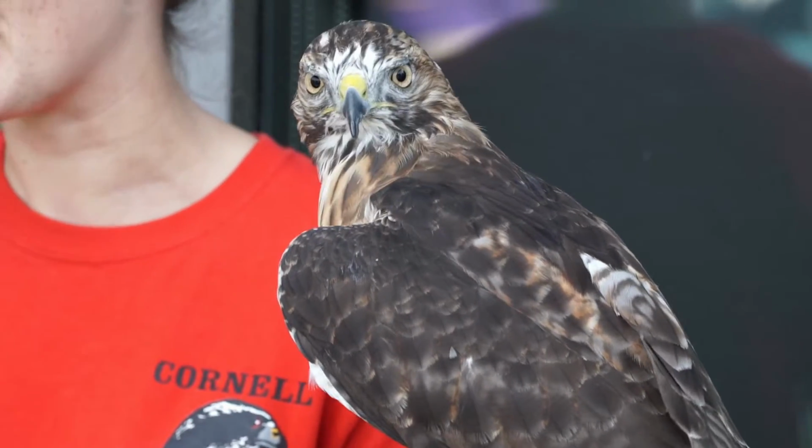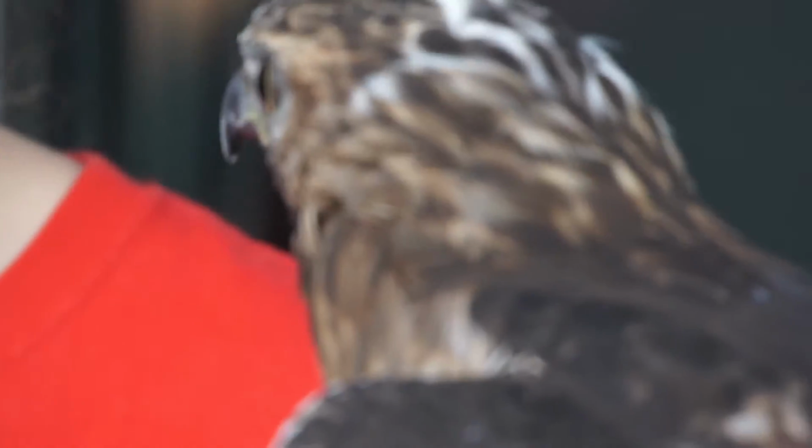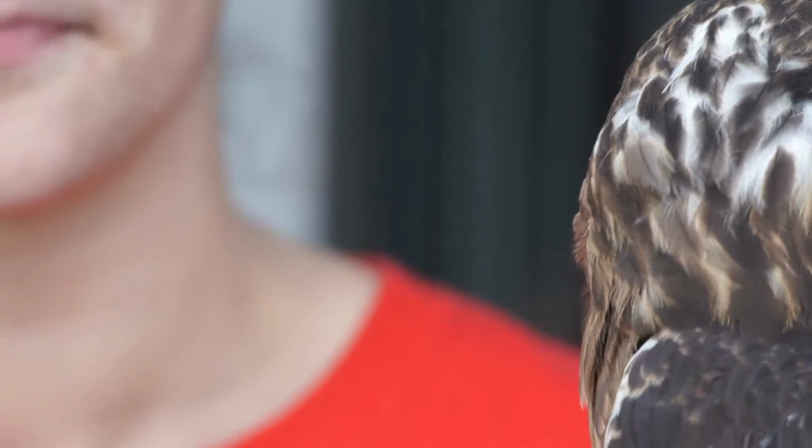This is E3. She's seen a lot of the campus. Yeah, we get her. And that's a burrowing owl. And there's another owl we'll take a quick look at.